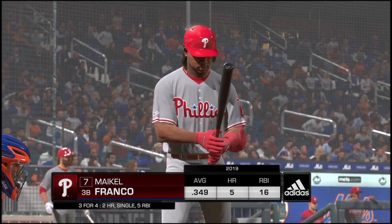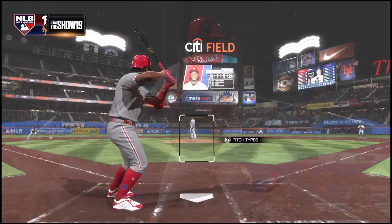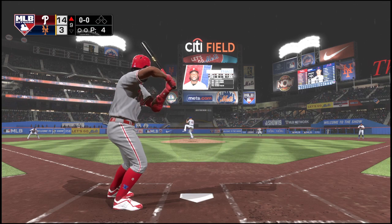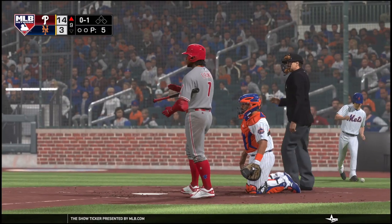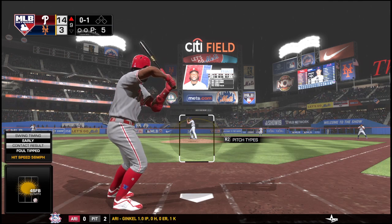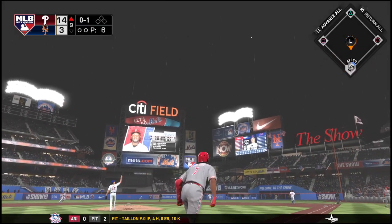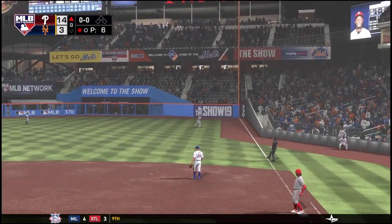At the plate, Michael Franco. It was a flyout for him in his last trip. Here comes the first pitch. And he just gets a piece there as this is chopped foul. Skied into straightaway right. Conforto has it in his tracks. He's got it, 1 away.